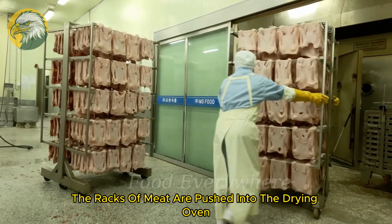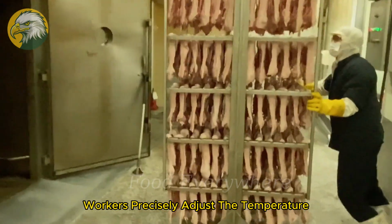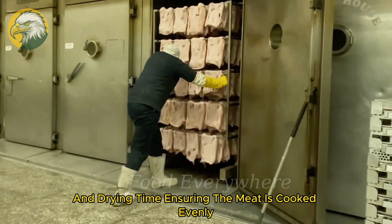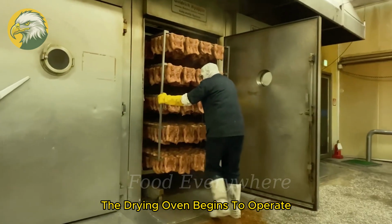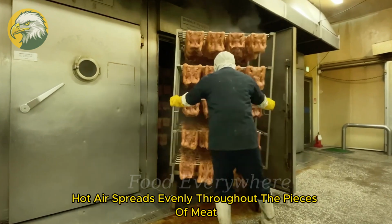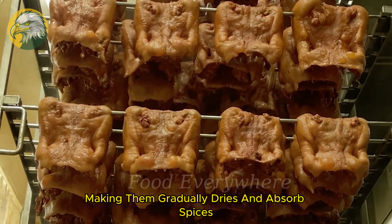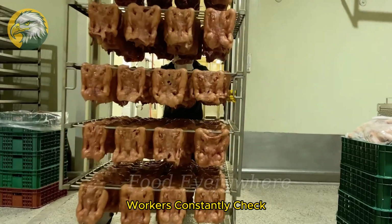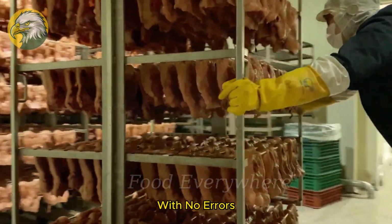The racks of meat are pushed into the drying oven with care and meticulousness. Workers precisely adjust the temperature and drying time, ensuring the meat is cooked evenly and retains its natural flavor. The drying oven begins to operate. Hot air spreads evenly throughout the pieces of meat, making them gradually dry and absorb spices. Throughout the drying process, workers constantly check to make sure everything is going right, with no errors.